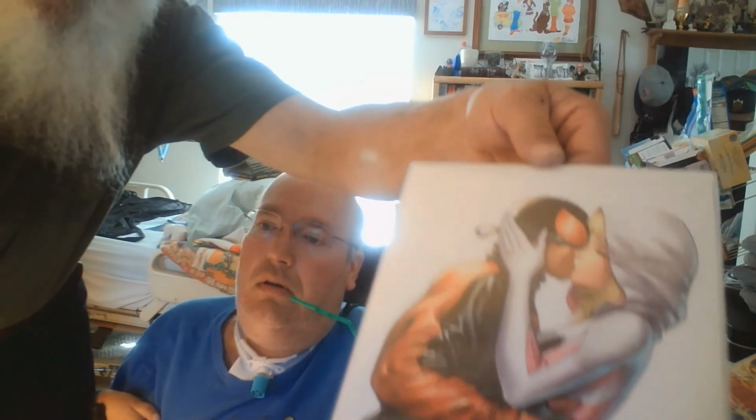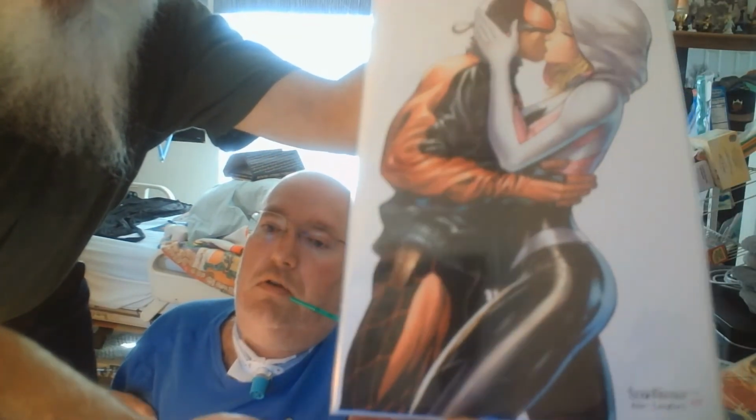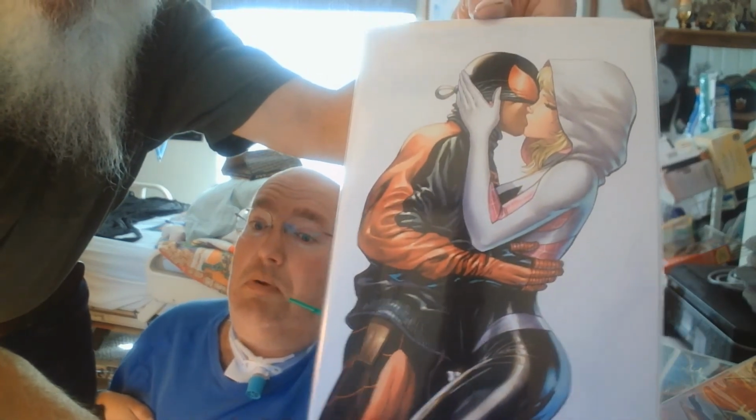And the next one is damn nice as well. We have the Tyler Kirkham J. Scott Campbell homage, Miles and Spider-Gwen locking lips on the cover of this beautiful book. Absolutely gorgeous book. Really excited for the new Into the Spider-Verse film next year. It was supposed to come out next weekend, but we all know it got delayed.